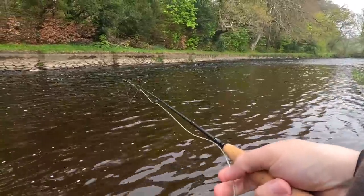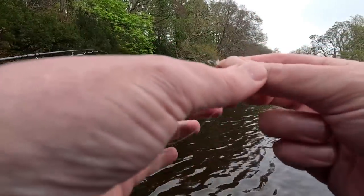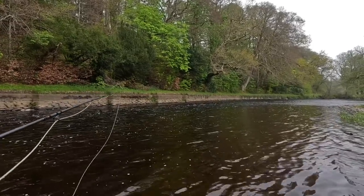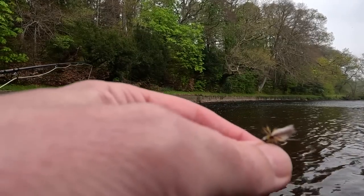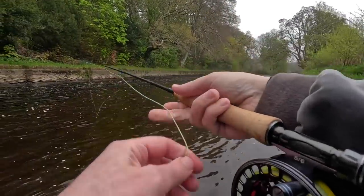We'll go back out there. Need to dry my fly. Great fun. I knew there was a decent, there's better fish in there. You could see the rise. I may put some muslin on it. It's had a few fish. I dried the fly again, we're ready to go. I'll put it back up in there.